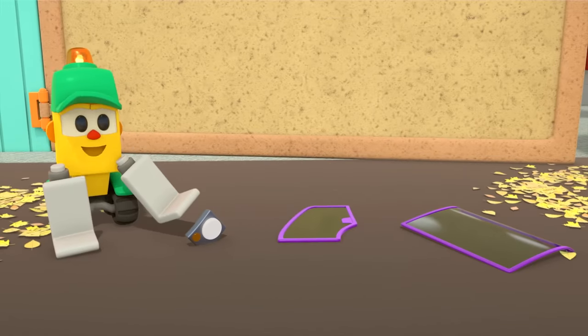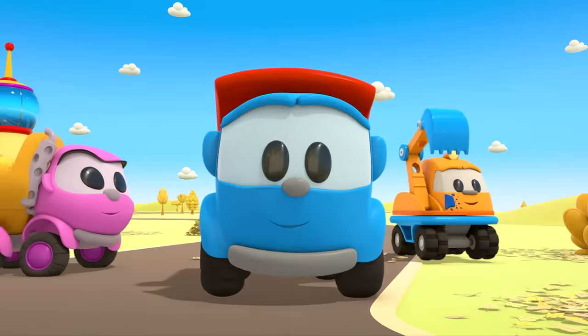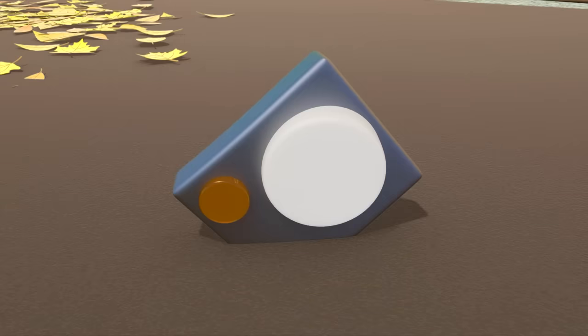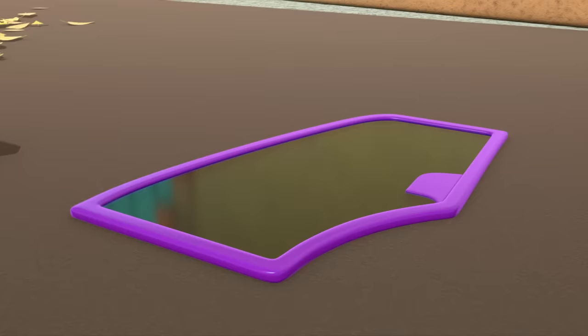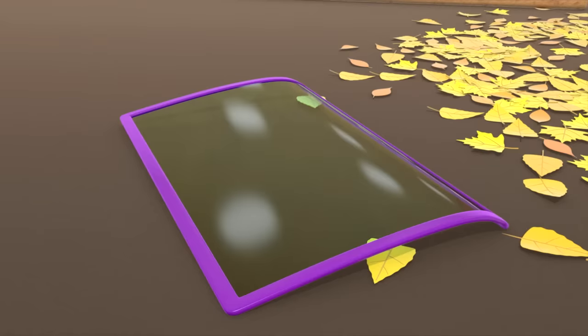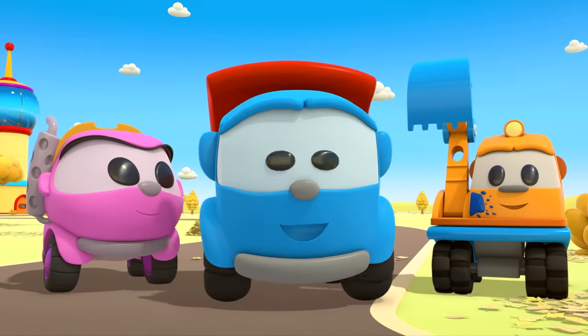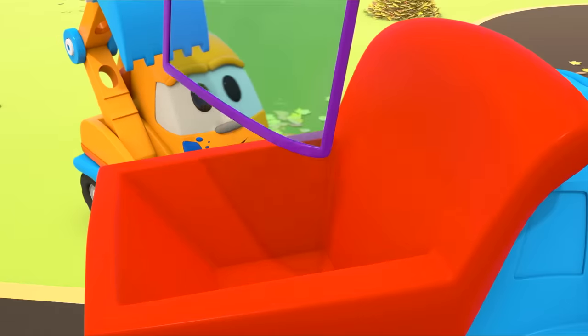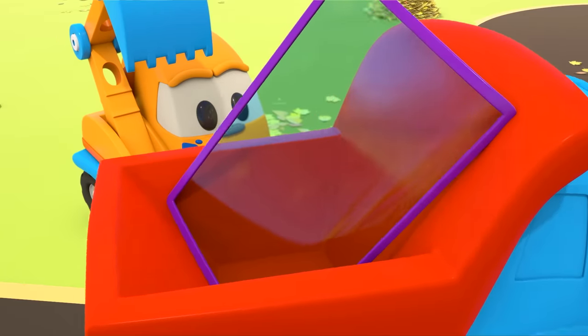Here are the parts. That's right. We need the windshield. Is that it, Leo? Uh-uh. And this one? And what's this? The windshield! Thanks, Lifty! Leo is taking the windshield back to the tractor.